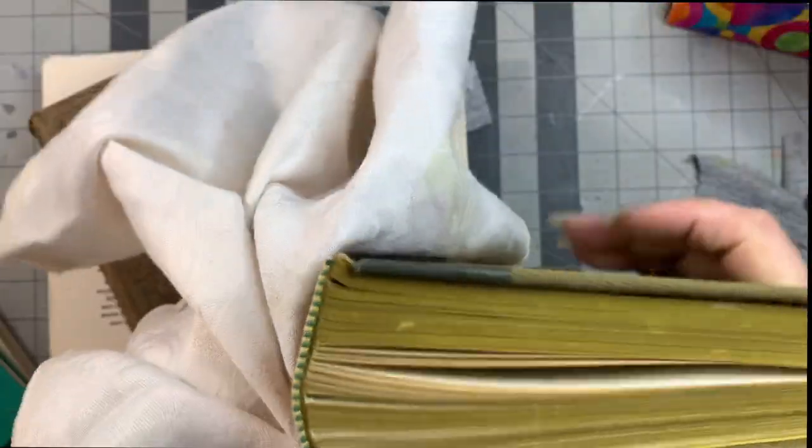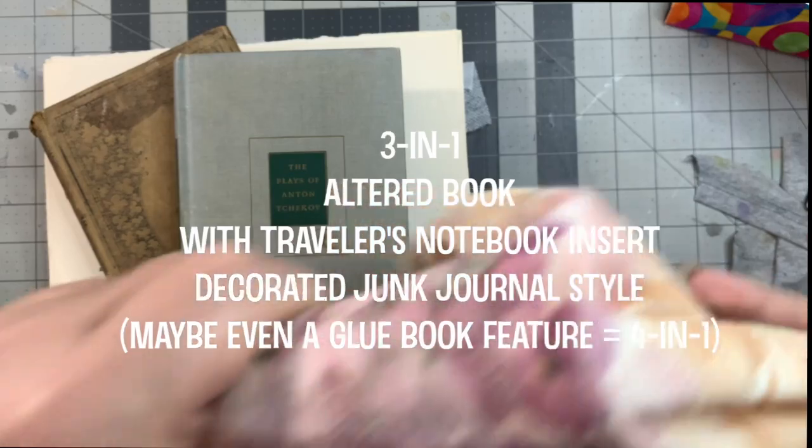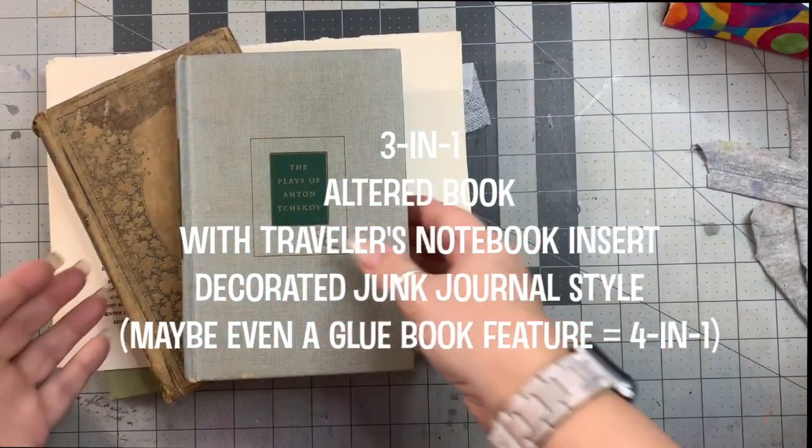But I'm going to make an altered book of this. I'm quite jazzed. It's going to be one of my 3-in-1s. So I'm quite excited about that.